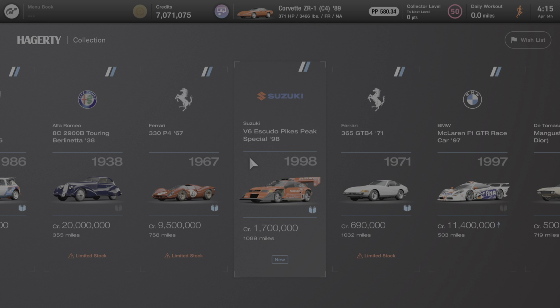So if you aren't familiar with the legendary dealer, it rotates cars in and out of the dealership every day. So this car may or may not be available for you to purchase at the time that you watch this video, but it will eventually rotate back into being available for purchase again in the near future. So be sure to check back often for its availability.